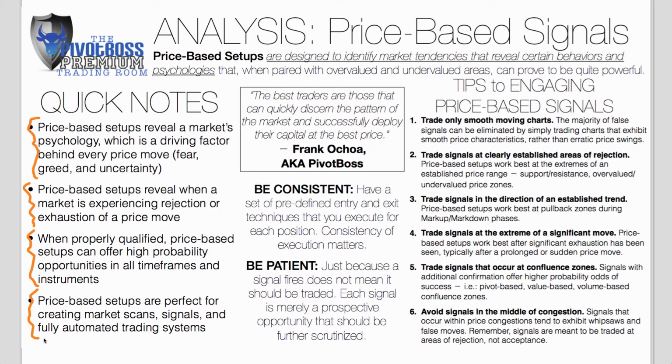You're able to just have the market bring opportunities to you using scans. And from there, you can just pick off the best opportunities. There's a couple of things I want to show you right here.